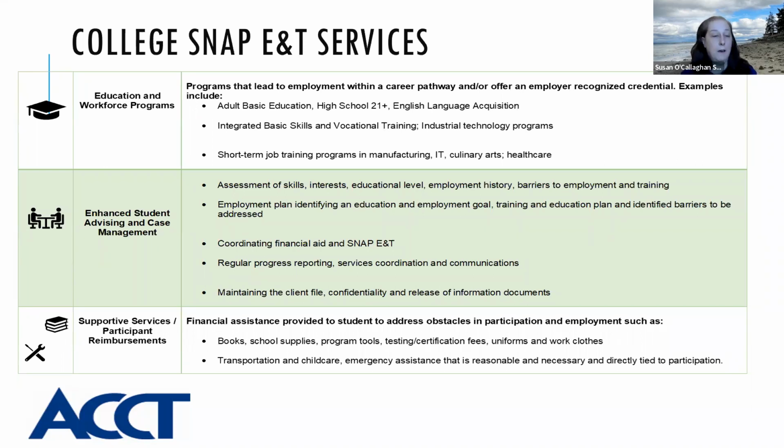So you're advising, offering that support to your students to help them progress through their program, being able to track their progress, note when they need additional support. And then that leads into that last line down there, what we call supportive services or participant reimbursements. So it's those services that often are key to helping somebody stay engaged in the program, things that if they didn't have, they may not actually be able to participate, like transportation, childcare, those types of things that are allowed through SNAP E&T that are often key for helping students persist in their education. Next slide, please.